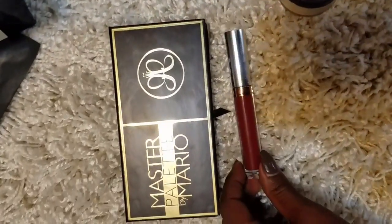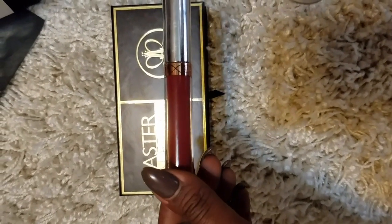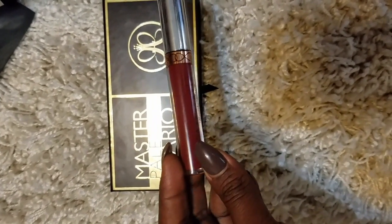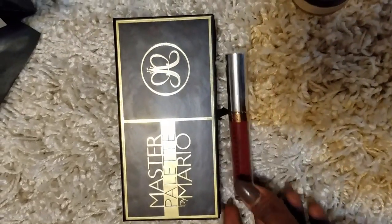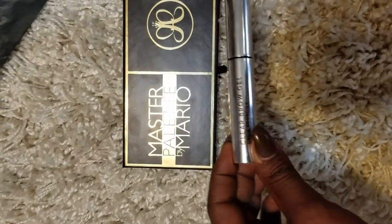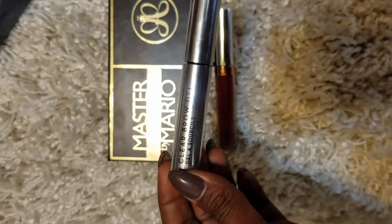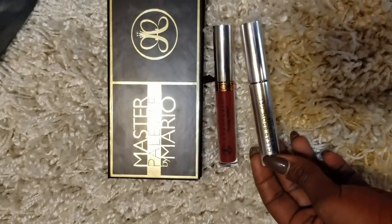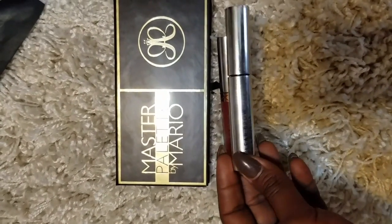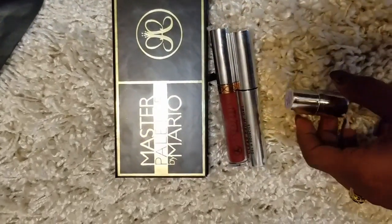Along with that, I also picked up her liquid lipstick in Heathers. This is a perfect vampy color that's not too dark. It still has a nice little pinkish undertone. Of course, we have the brow gel. I really like this. It helps keep my hairs in place, tame them, and also give them some direction. So this palette was $42, the lipstick $20, and I believe the brow gel was between $20 and $24.